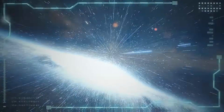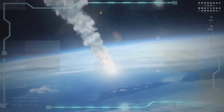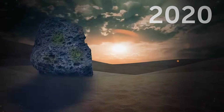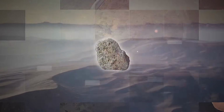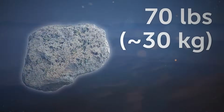Some flew outside the solar system, and one piece that had been wandering in space until our Earth was formed. After that, it hit the planet's atmosphere and fell into the territory now known as the Sahara Desert. The rock was discovered in 2020, but the erosion of extraterrestrial rocks shows that it could have fallen much earlier. This ancient thing weighing around 70 pounds has several pieces of different meteorites inside.